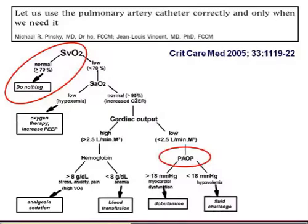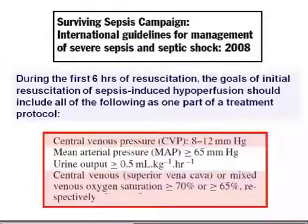Or we just saw this protocol on SVO2. It starts with SVO2. But when SVO2 is more than 70, it says do nothing. But SVO2 more than 70 can exist in a patient who is in severe septic shock. And secondly, using the wedge pressure to differentiate between hypovolemia and myocardial dysfunction, I think the literature does not support that. And last but not least, the Surviving Sepsis campaign: a CVP of 8 to 12, again an SCVO2. So these protocols may be quite misleading.